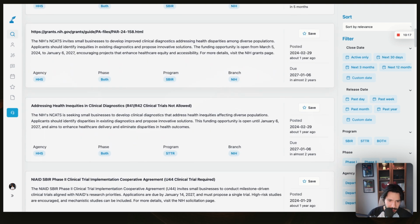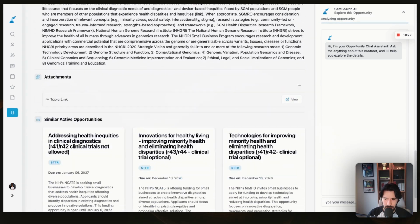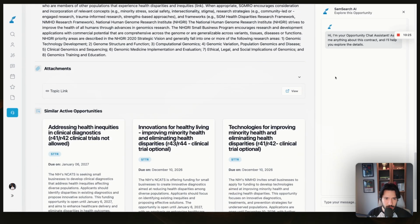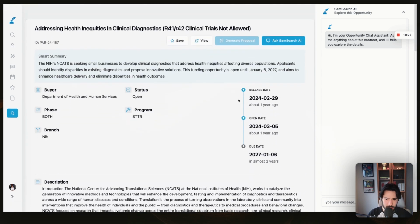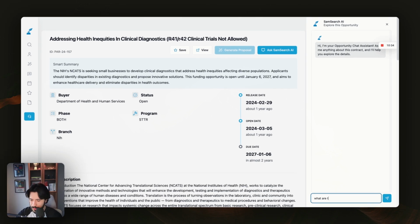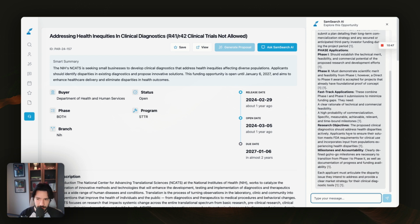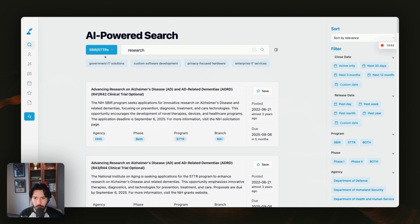So you can get an idea of each one of these, and then once you click on it, you will get the description, which is a long description, and the links. But you can utilize the SAM Search AI here to get more information about this. You could ask it questions like, what are the requirements, for example? And it would give you a detailed answer, just like ChatGPT, but specifically for government contracting and grants. So this way you'll be able to go through all of these and understand them on a deeper level. You could save these to view them later, but I would highly recommend you search, let's say, software innovation, and see if there's any.